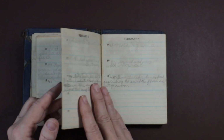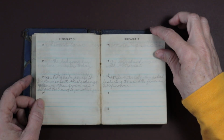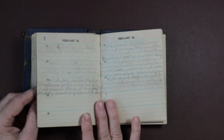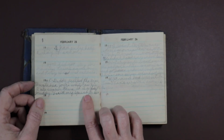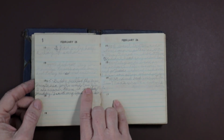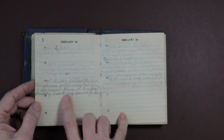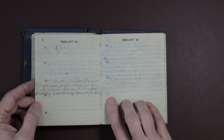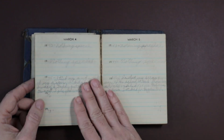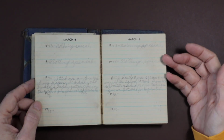Let's go into February. Nothing special. I went to school. Okay. She has a friend named Betsy. Daddy pulled the pipe. I watched Joyce while Earl helped, and I ate supper there. It is awfully muddy. I said my speech for her. Nothing special, nothing special. But she wrote it down.